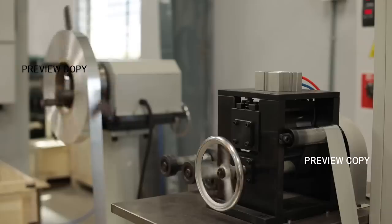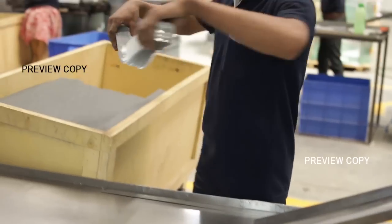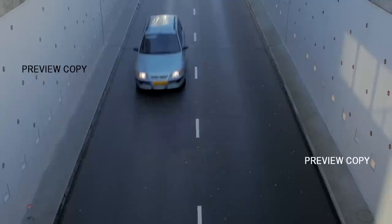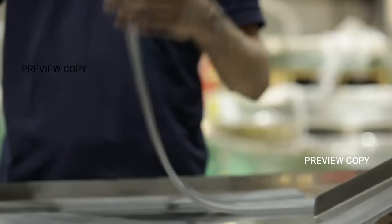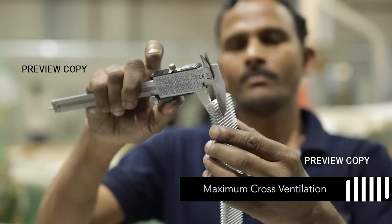Radiator fins are formed from the aluminium coil. The raw material is sourced from the best manufacturer. Fin design are based on end-use application. Different design for on-road and off-road vehicles. Fins are inspected to have the right louver angles for maximum cross-ventilation of air so that maximum cooling is achieved.